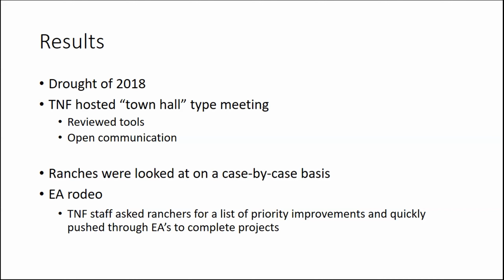And we have also surveyed ranchers and the Tonto staff about the monitoring program. They've said that us being out on the ground, monitoring together and talking about on-the-ground conditions in real time, has really helped continue to improve those relationships.